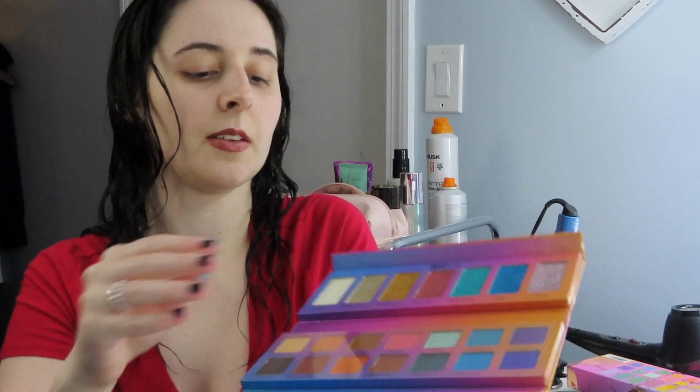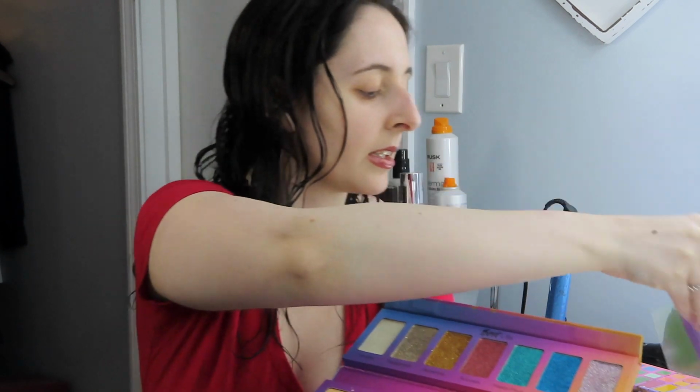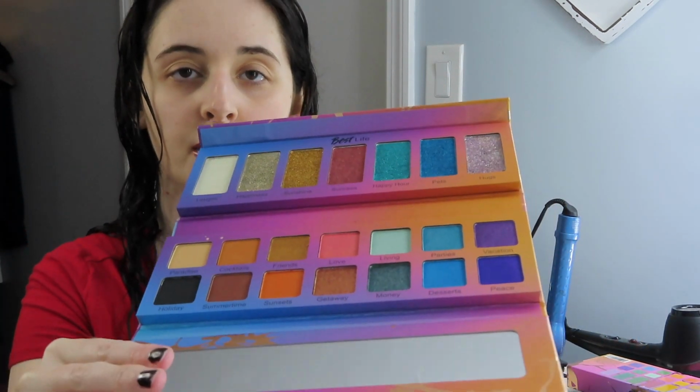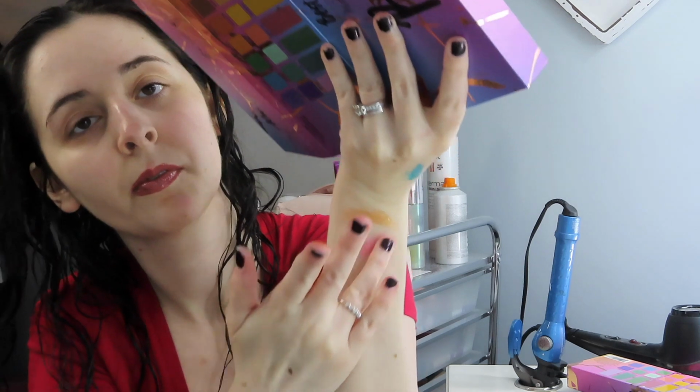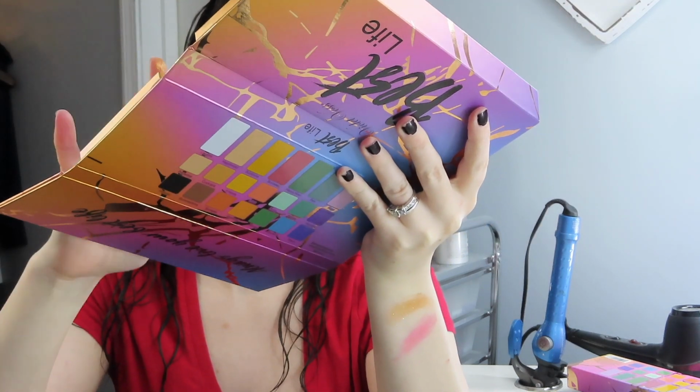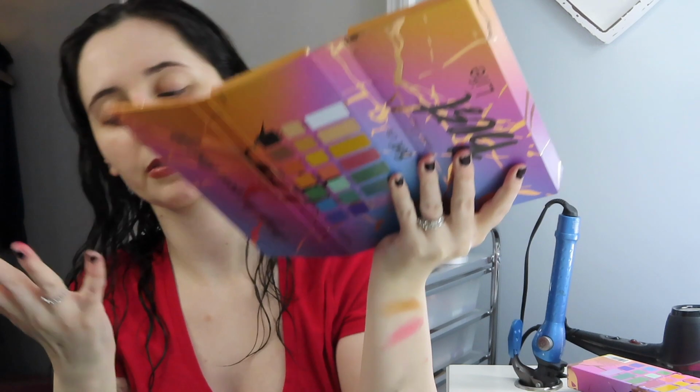And then, if you pull up the next part of the tray, you have another one of these little sticky things. And it has all the shadows. I'll swatch a few. I want to swatch this Friends one. And then there's one called Love here. Wow, these are pretty pigmented. Money, we'll swatch Money. Okay, that wasn't a good swatch. That was like sideways, guys.